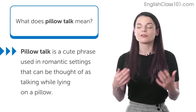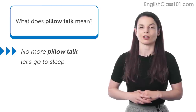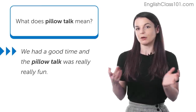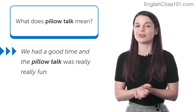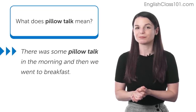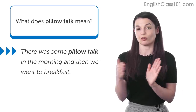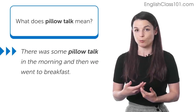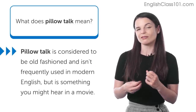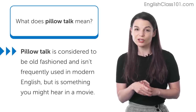So here are a couple of super quick examples of pillow talk in a sentence. No more pillow talk. Let's go to sleep. Or, we had a good time and the pillow talk was really, really fun. There was some pillow talk in the morning and then we went to breakfast. So that's the idea with pillow talk. It's a conversation that you have with someone you're very close to while you're laying in bed. This expression does have kind of a little bit of an old-fashioned feel. I feel that it's not so much used today.